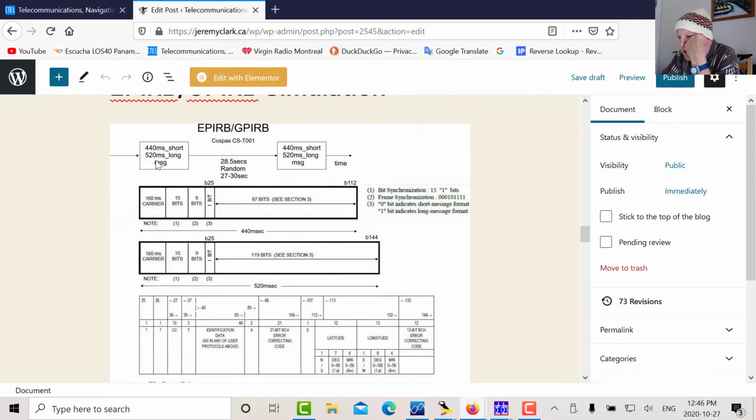So basically you've got a short message and a long message. The short message is the one that doesn't contain the GPS coordinates, and the long message has the GPS coordinates in it. You have a burst of about half a second of digital information on 406 megahertz, and then you wait randomly between 27 and 30 seconds. It's random, so it's kind of like random access, so you don't interfere if several people are transmitting. On average, it's about 28.5 seconds. Then you get another burst of information. Within the packet, that's the short packet, and that's the long packet.